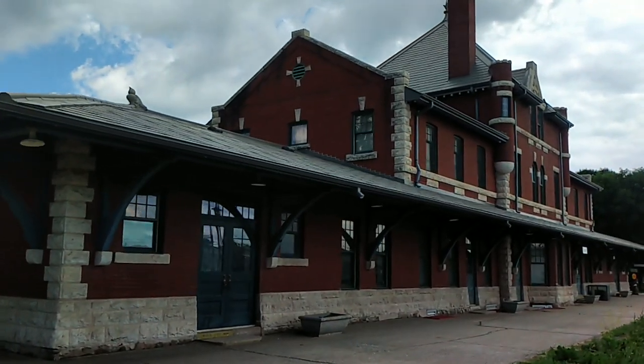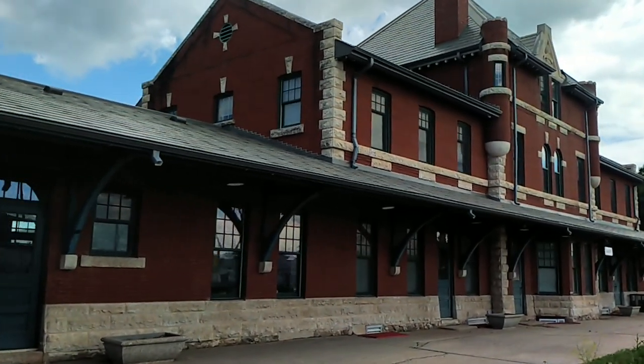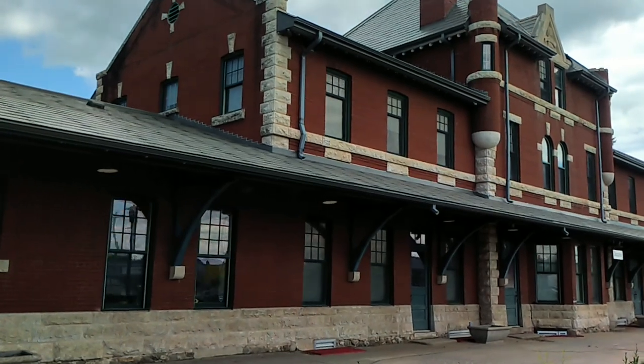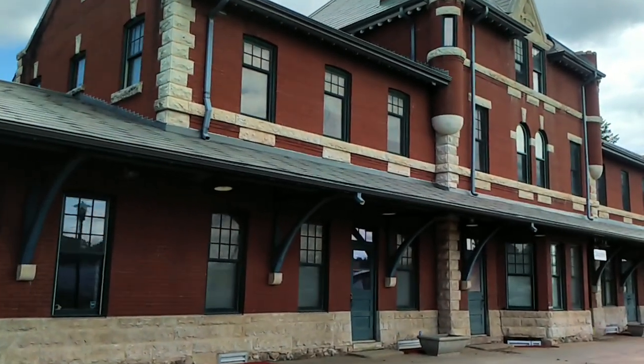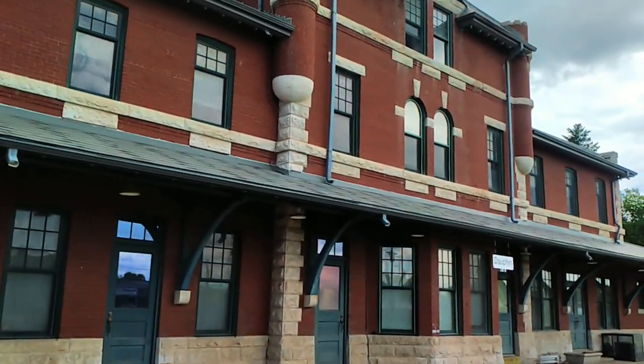The passenger train still goes through Dauphin on its way from Winnipeg to Churchill. Not a lot of people get on and off, but there is some traffic, and the train usually stops here for a few minutes for those on board to stretch their legs. Here's the trackside view of the station.